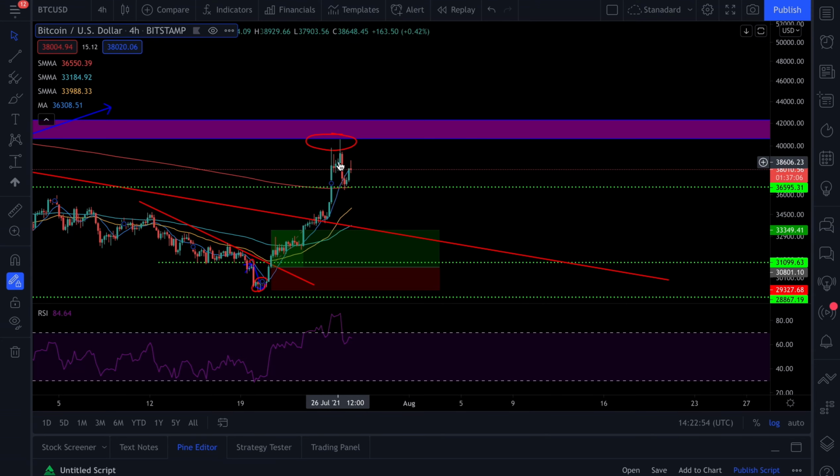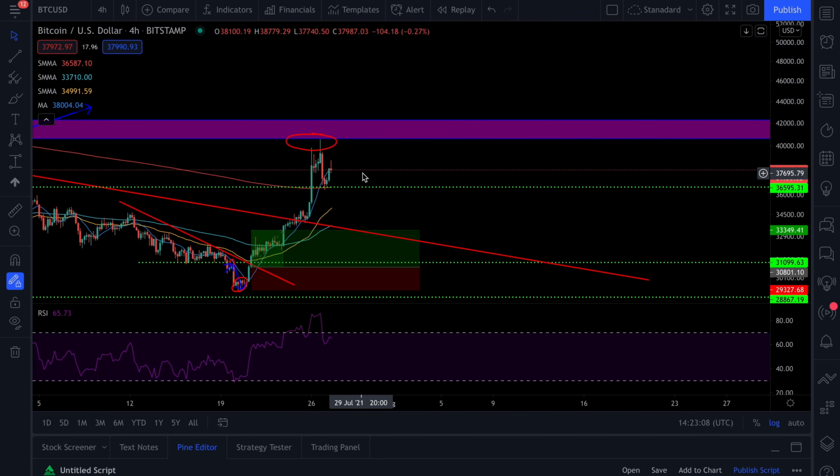This unfortunately was not a formation of an evening star. This was in fact pin bars to the downside. What we're looking for is pin bars to the upside, similar to this one and this candlestick here. I hope that didn't go over your heads. If it did, let me know in the comment section and I will make it a lot clearer in future.